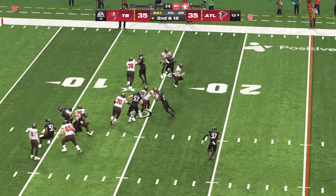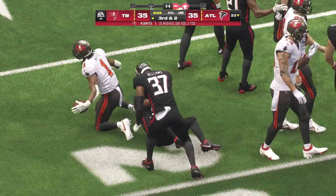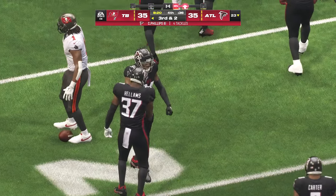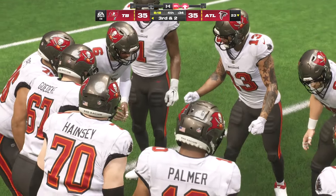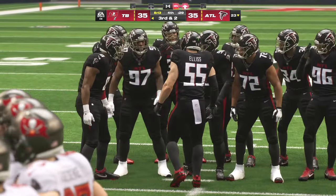They'll go up the middle with White. And they'll get him down here at the 23. Without the previous penalty, that would have been a first down. Instead, it's just a gain of 10. So from second and long, now we go to third and very manageable.